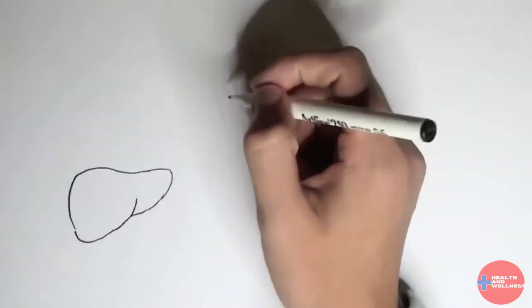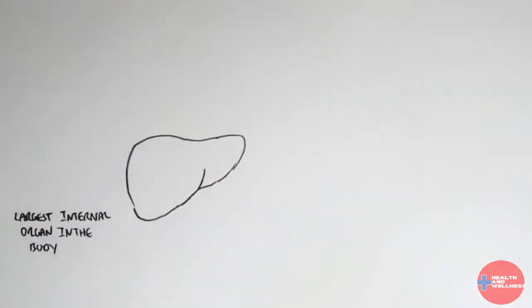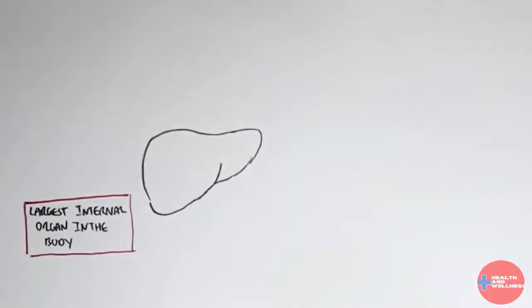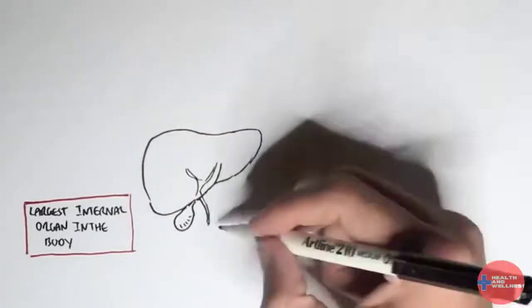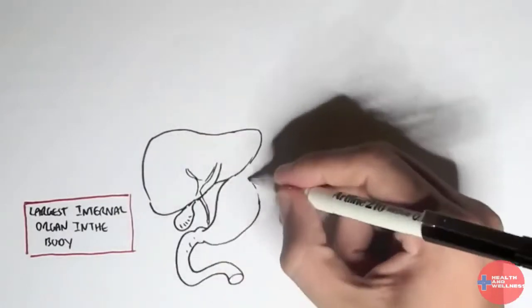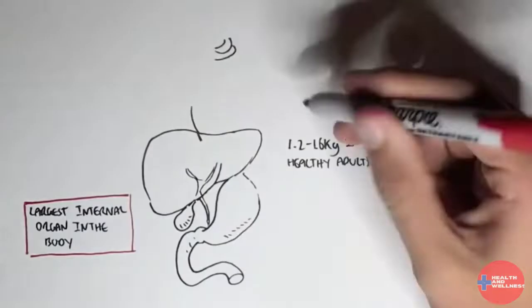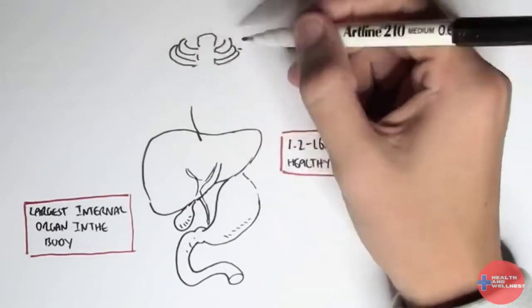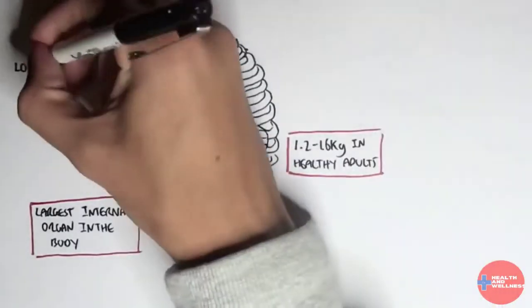The liver is the largest organ in the human body, a reddish-brown organ with two lobes. The liver lies next to other organs such as the gallbladder, which is under it, and the stomach, which is to the left of it. In healthy adults, the liver weighs about 1.2 to 1.6 kilograms. It's located on the right side of the body, just under the lower ribs.